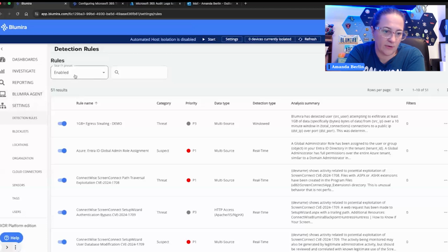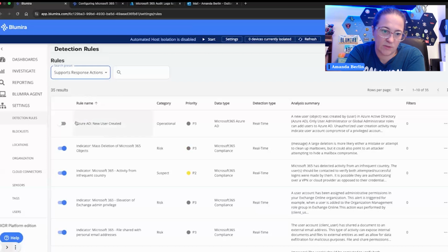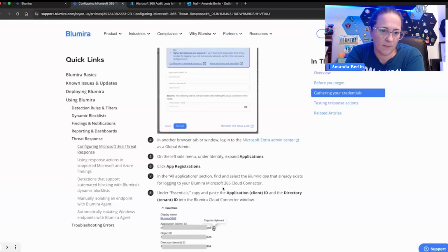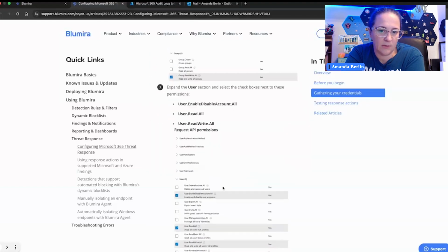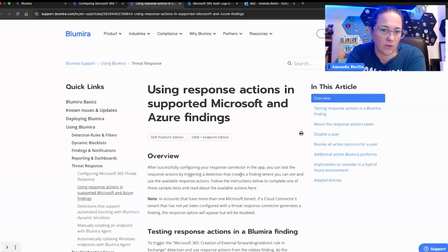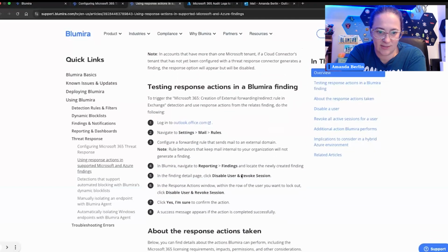If you go and look underneath your detection rules, you can actually filter by which ones support response actions. We're up to 42 now, even though this says 35. This wasn't all the way caught up when I recorded. And in our documentation, if you scroll all the way down, there's a link that will let you walk through and test some of the response actions. So if you really want to see what it looks like and trigger a detection to make this work, I'll show you what that looks like too.